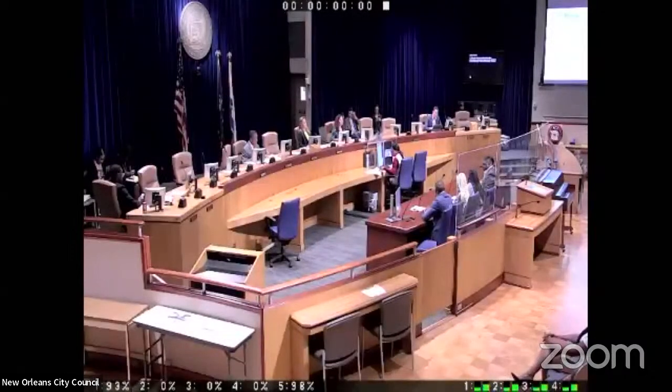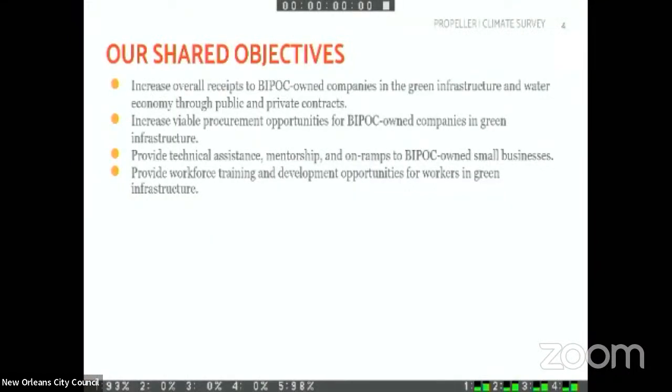Together, we're working on a few shared objectives. The first one is to increase the overall receipts to BIPOC-owned companies in the green infrastructure and water economy through public and private contracts. Our second one is to increase procurement opportunities for BIPOC companies in the green infrastructure space. We are looking to remove barriers. Where are the barriers to entry for BIPOC businesses?